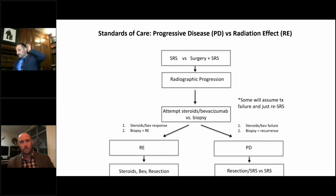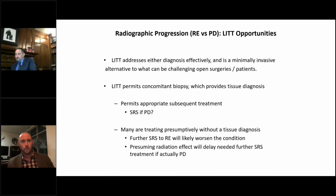One of the biggest things that's a disaster is there are folks out there that will just assume that everything that progresses after treatment is true disease progression. They won't biopsy, and they'll offer more SRS. And if it's radiation necrosis, that's going to make things substantially worse. And then they'll simply conclude that that patient has no treatment options and put them on hospice. These are terrible treatment decisions. Getting a biopsy of this person and figuring out if it's something that can be treated easily is really the best treatment plan for them.